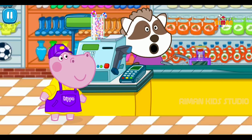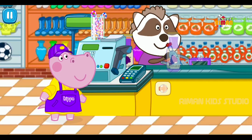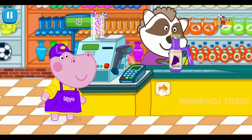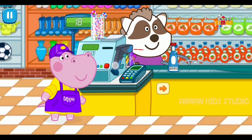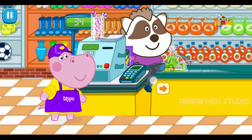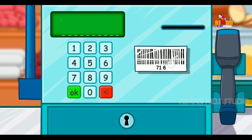How's your mood today? Hello, I'm okay. Put your goods on the conveyor belt. Tap the conveyor button. Barcode is damaged. Write it by yourself. To finish, tap green button. To delete the number, tap red button.